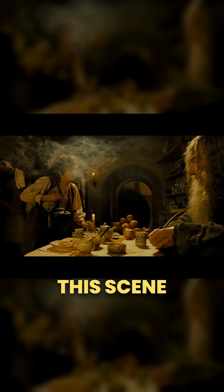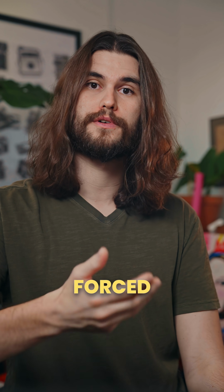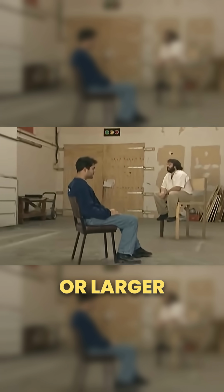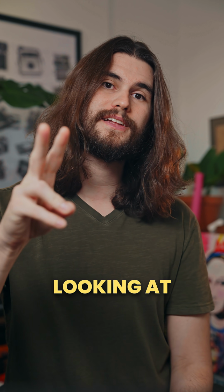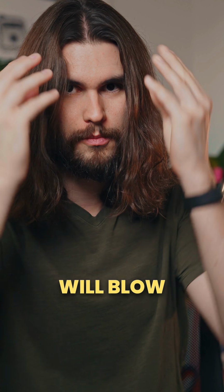Did you know that this scene was achieved without any CGI? Lord of the Rings is famous for its use of forced perspective, a technique which gives the illusion of characters and objects being smaller or larger than they actually are. Today we're looking at two amazing examples of forced perspective and one bonus effect which will blow your mind.